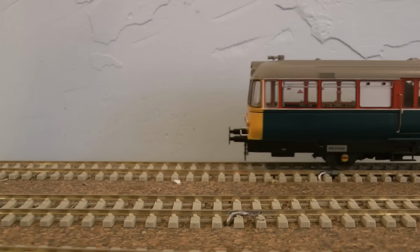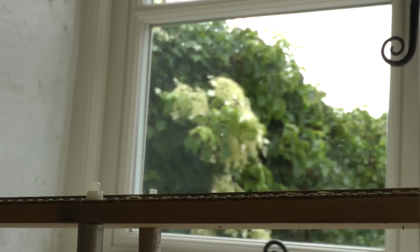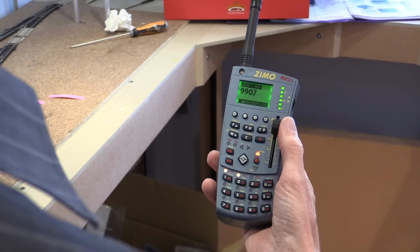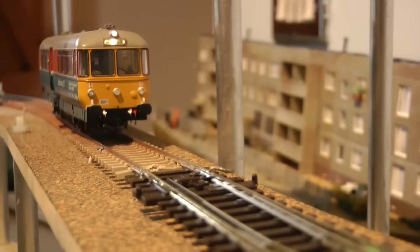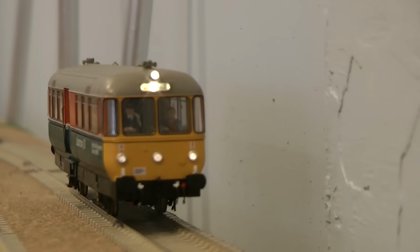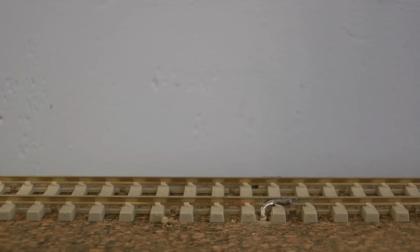So there we are. Into second gear. Nicely accelerating away there. Yep, third gear, and we're well on our way now. So go around the circuit, and then I shall shut the throttle so the unit will freewheel as per the prototype. And then, as with all the other ones, I'll put the brake on and demonstrate how to bring it to a halt.